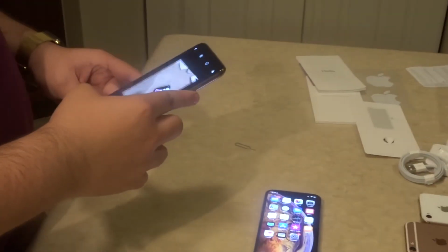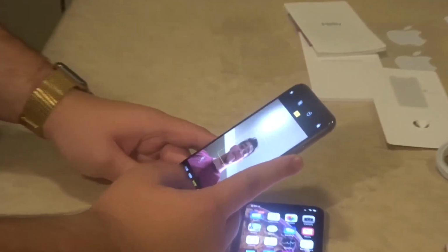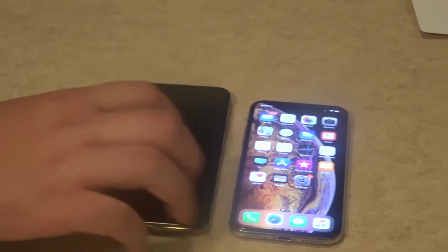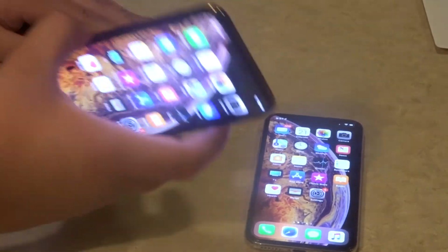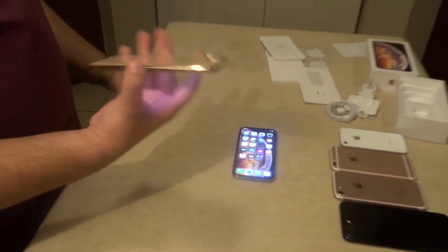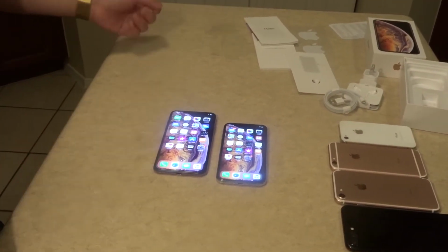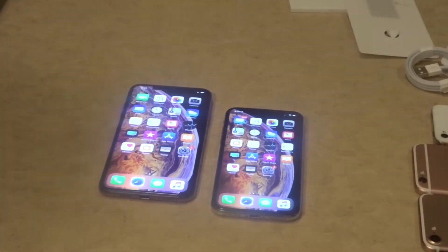Of what this phone looks like. The front-facing camera has not been improved that much. It is still a 7 megapixel sensor, but it now can record 1080p at 60 frames a second, which is pretty cool. If you would like to vlog with your iPhone for some reason, you can do that in 60 frames a second, so it just looks a bit smoother than the traditional 30 frames a second on this phone.